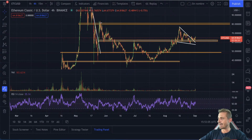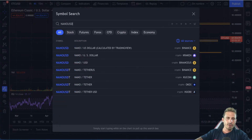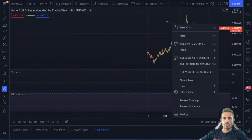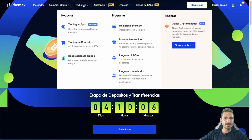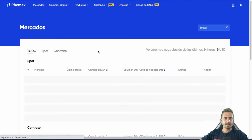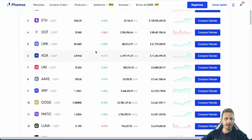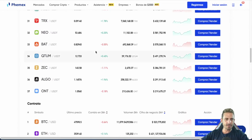Right, let's take a look at Nano here for Death Killer. Let's take a look at Nano here quickly, guys. VeChain actually can be traded on Phemex, well, I'm not sure actually. Let's just take a look here at Phemex and see if VeChain can be traded here, because they did add a bunch of cryptocurrencies.